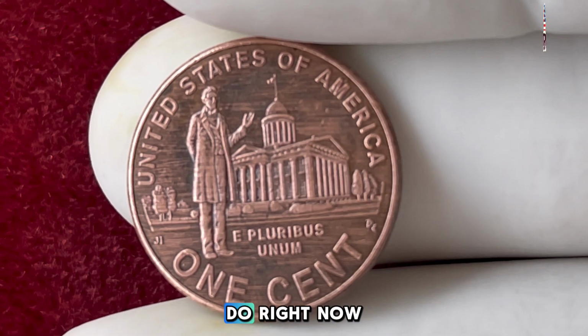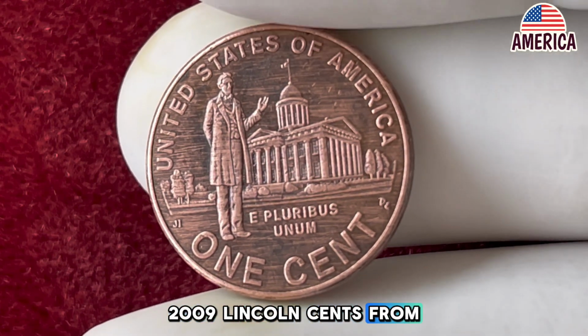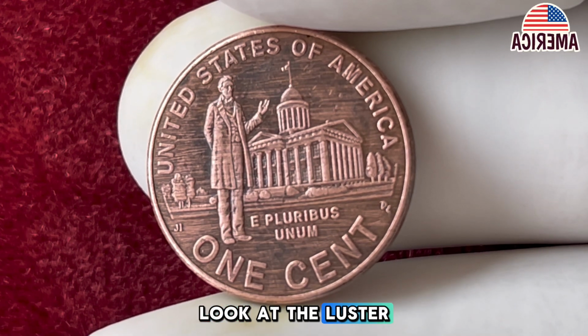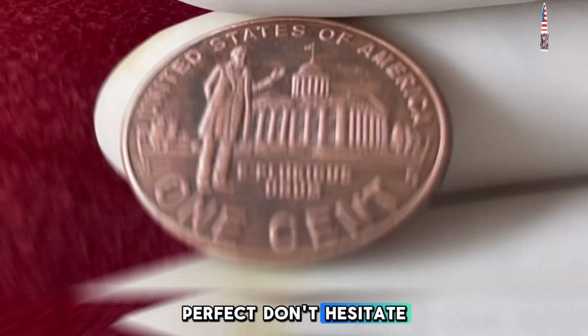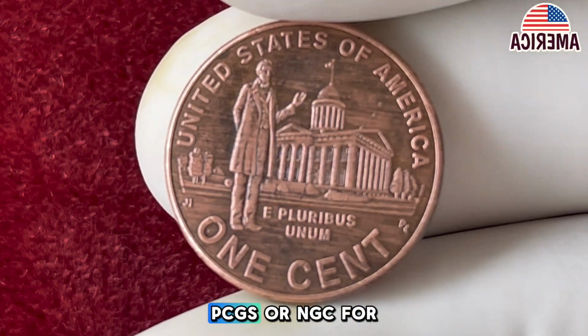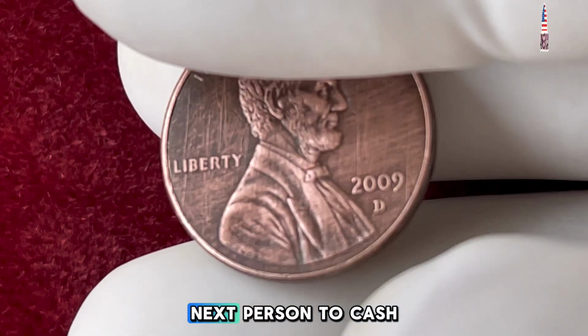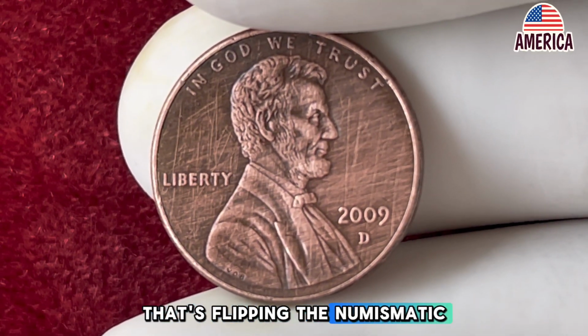So what should you do right now? Start by checking your 2009 Lincoln cents from the Denver Mint. Look at the detail. Look at the luster. If it looks untouched, pristine, perfect, don't hesitate. Send it off to PCGS or NGC for professional grading. You could be the next person to cash in on this modern coin treasure that's flipping the numismatic world upside down.